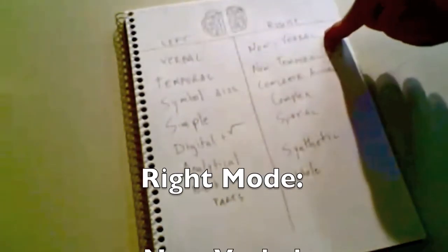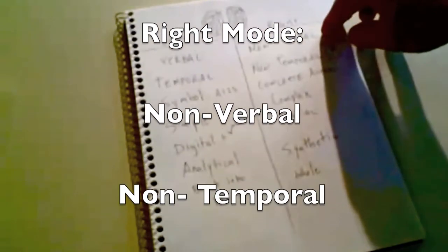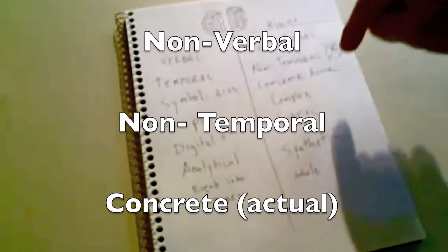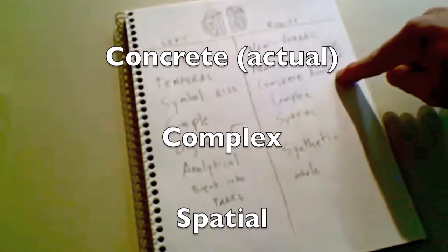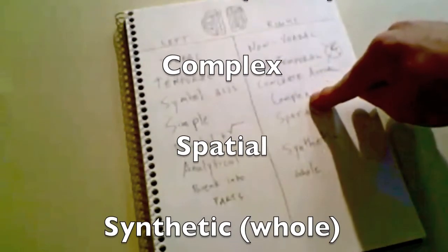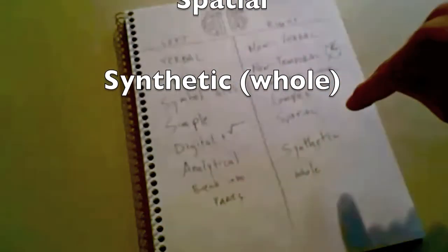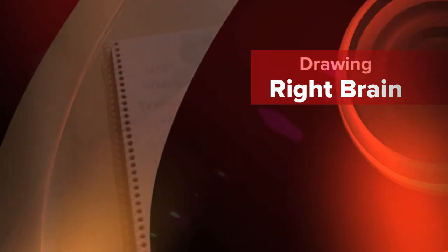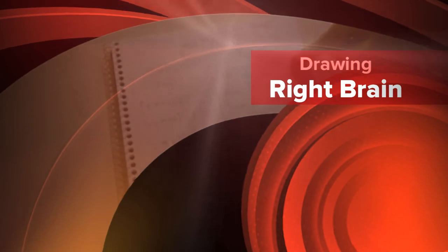So once again, we're going to engage the right side of our brain. No talking, no music with lyrics. Don't worry about any conversations. Don't worry about time. We're going to get little tiny actual precise details, not symbols. We're going to worry about complex things, not simple things. We're going to worry about spaces, not numbers. We're also going to worry about the whole picture, putting everything together. That should really help your drawing skills, and then later on we'll add some left brain things and right brain things together, and you guys should be able to draw with even more skills.